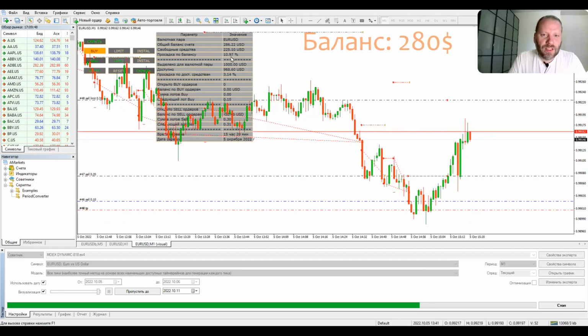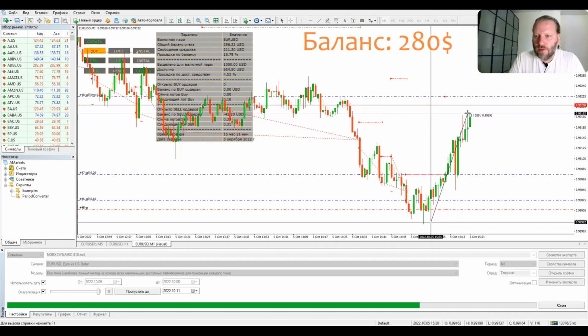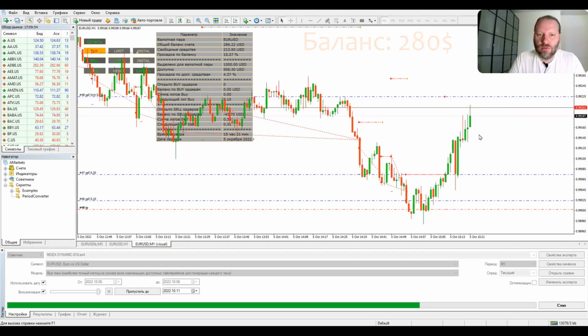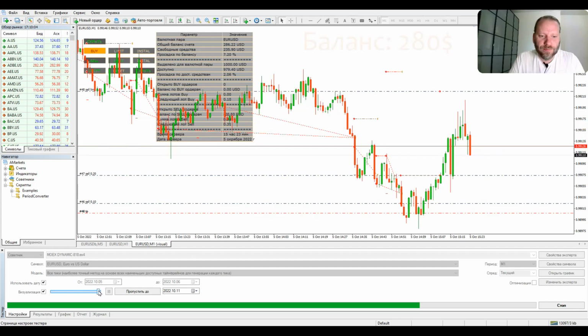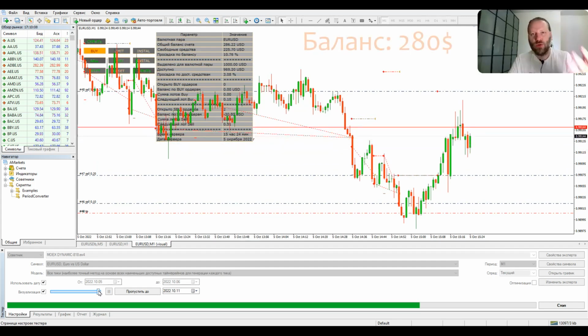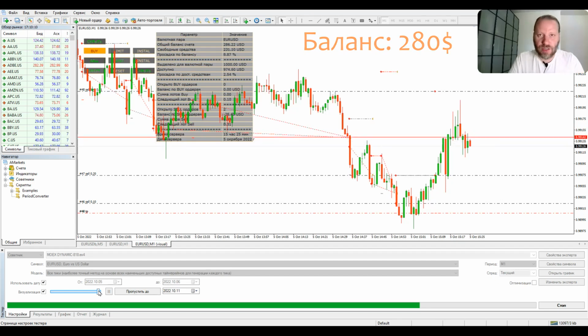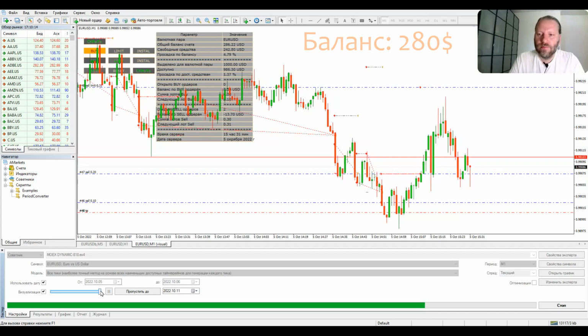Drawdown does not exceed 15%. Now it's more than 200 points. The robot has doubled its position and is trading further. Every time a position is closed, he immediately opens a new position in order to continue earning.